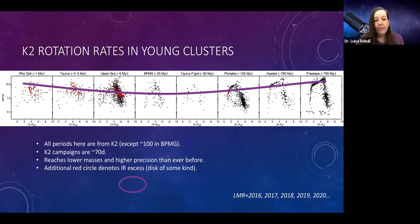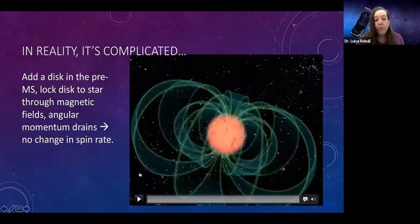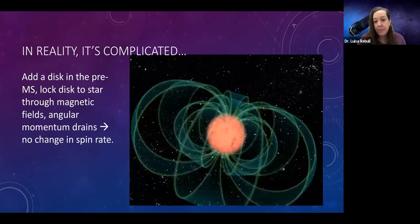And moreover, I haven't even told you what that red circle means. The red circle means there's an infrared excess. In other words, there's a circumstellar disk around those stars. And so when you add in a disk around the star, it's going to do interesting things to the rotation rate.